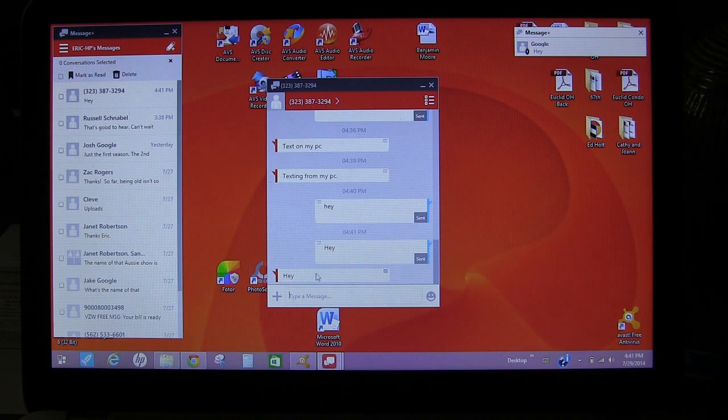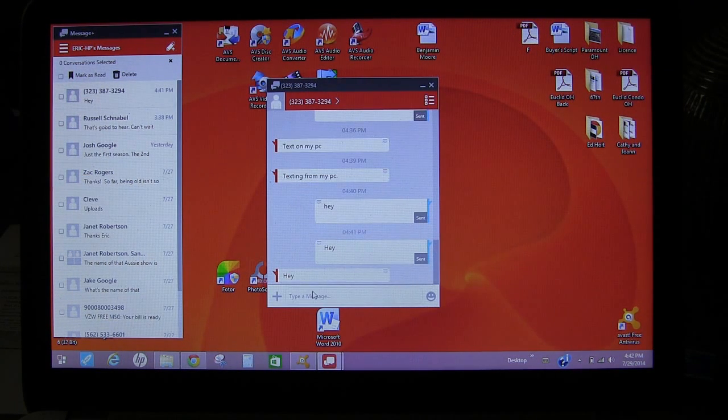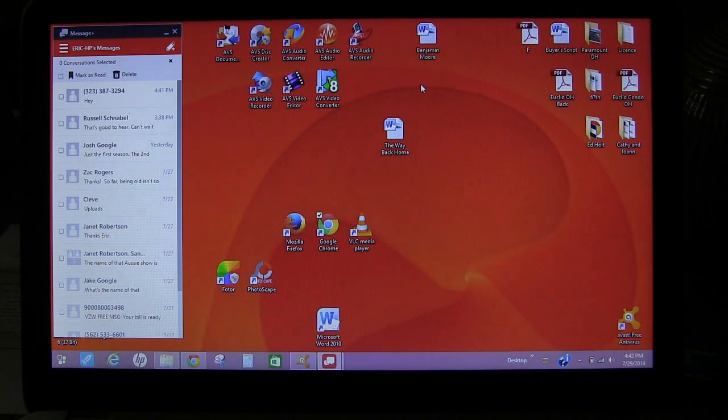If you get a message back, as long as you leave this conversation open, you can see the entire conversation back and forth. You do have a menu button that allows you to select different things to delete. I'll cancel that. So if you get a message going back and forth, you can just keep that message bubble open. And that's pretty much the way that this works.